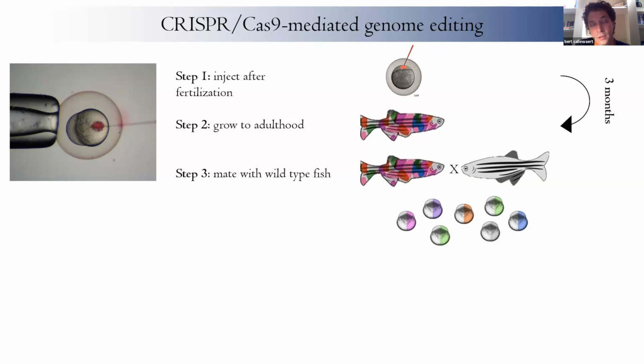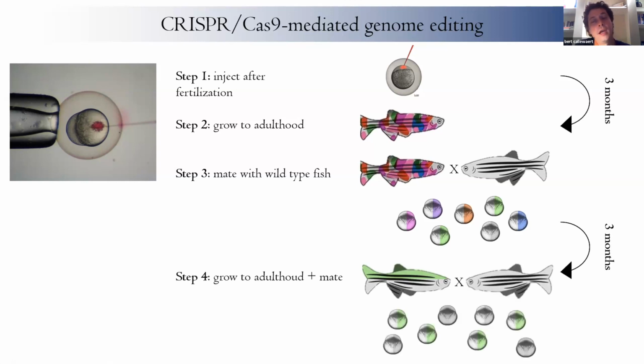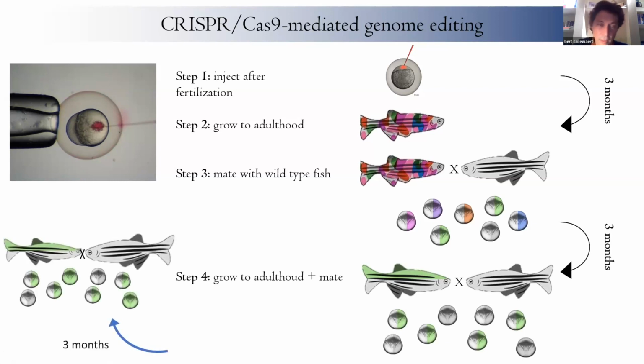So then we sequence these specific embryos and see if some of the embryos might have the desired change that we want. Then again, we have to grow them into adulthood, mate them again with wild-type fish, and then eventually we can, after another round of growing them to adulthood, mate them again in order to reduce the number of unwanted side effects.